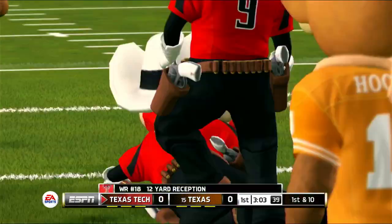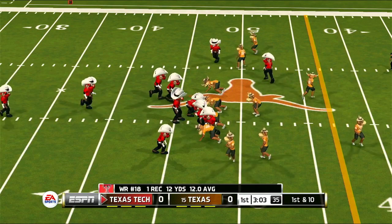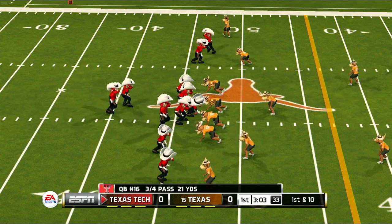Down at about the 47-yard line. That's how we do, D. That's how we do. Number 23 with the tackle at the 47-yard line. First down.